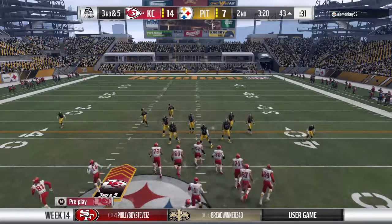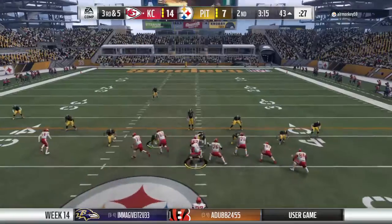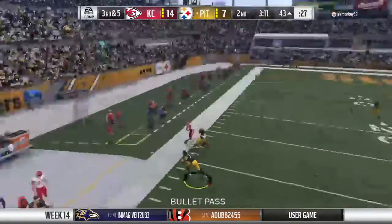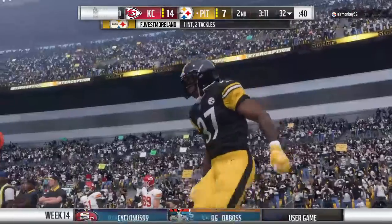The Chiefs on third down. They've been okay, 2 for 3 thus far. This will be 3rd and 5. Prescott off play action. He rifles one that's intercepted. Picked off at about the 31.